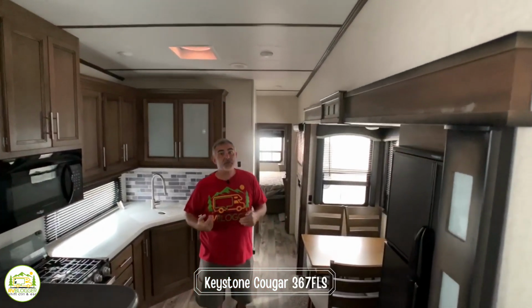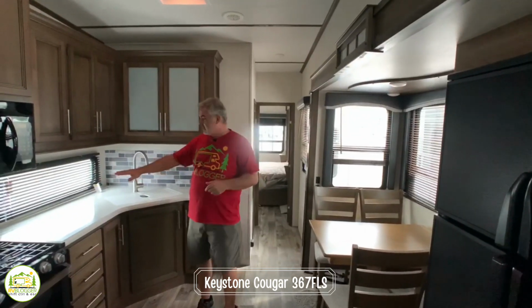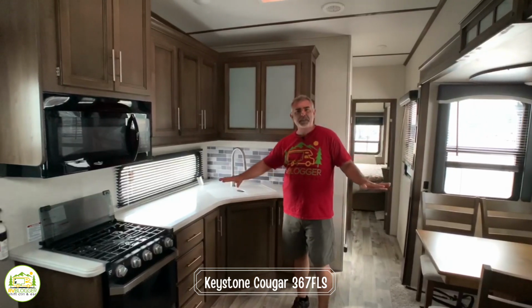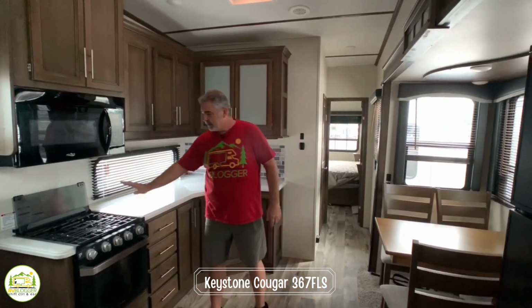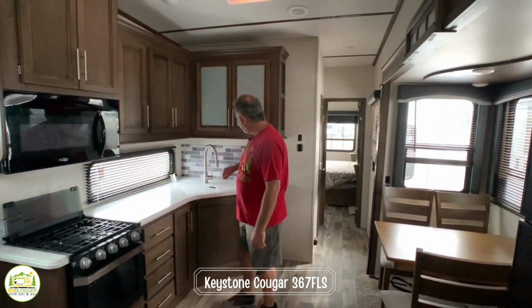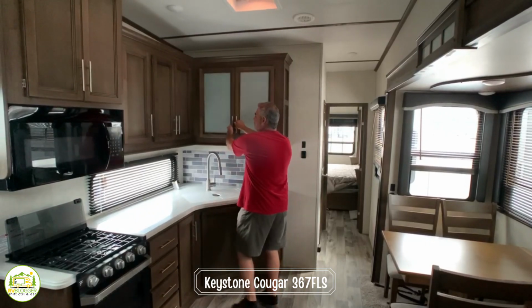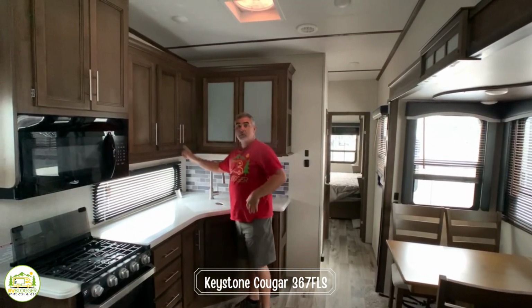As you come down the steps from the living room, you enter into the kitchen area. And as you can see, this fifth wheel has just a lot of countertop space. We really like that. Very open in the kitchen, nice open feeling. And then of course you have your stove, your microwave, lots and lots of cabinet space with lots of storage space available. So very spacious, very roomy in here.